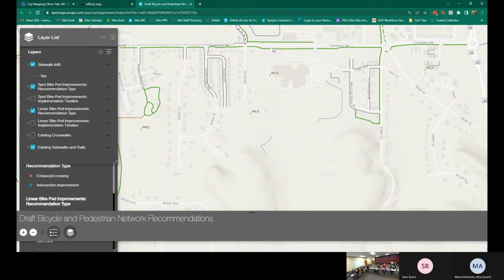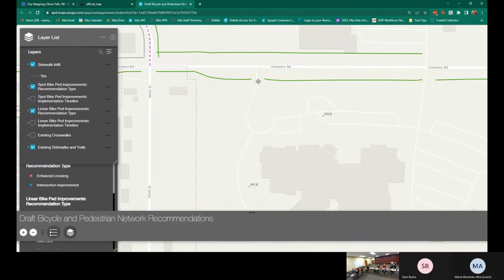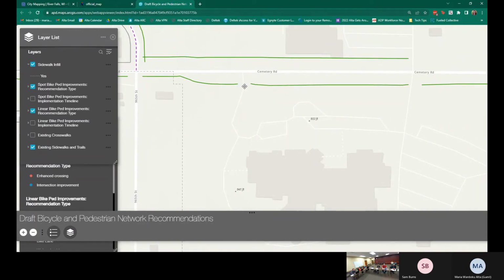Kids are trying to cross, it just feels very unsafe. But I don't know if that's the purview of this committee, maybe not if it's more on the school district's grounds. I don't know. It just doesn't feel good. I'm going to add a note about that.